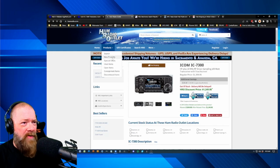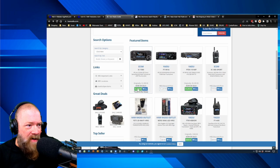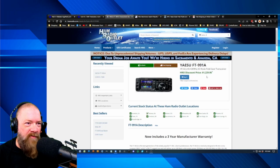I was looking at HRO and I kind of passed up a couple things. You can see here, the ICOM is $11.49 after rebate. If you wanted a $9.91, you're looking at $12.29. Don't really think they have any deals going on with the $9.91 right now. Yeah, it's just their discount price. So if you wanted that, $12.29.95 might be the way to go.